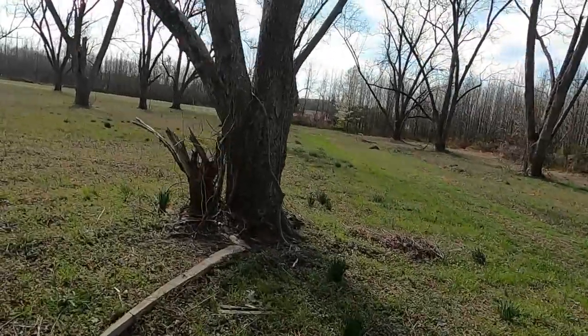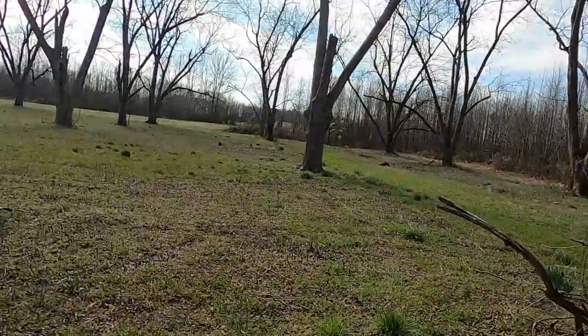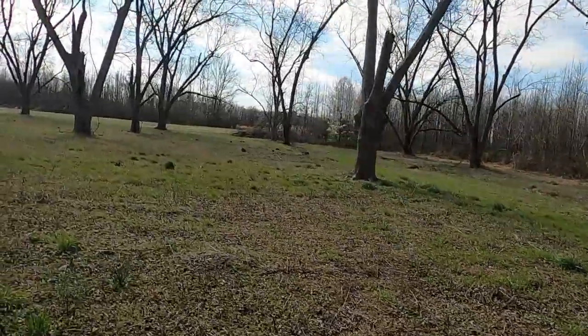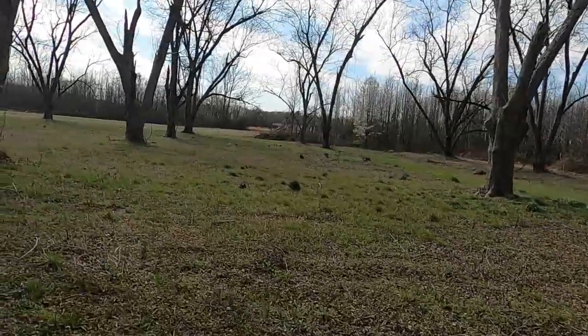There's a Bradford pear down there that's blooming. So spring is not too far. Spring is not too far away.